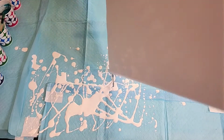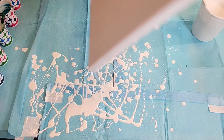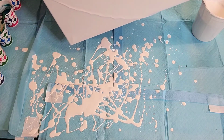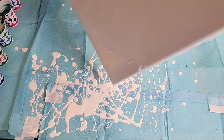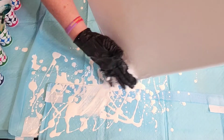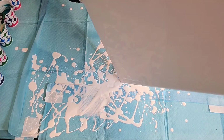So I'm just flooding my canvas here with my base. My base is normal, runny consistency. Flows pretty good across the canvas. Kind of like a melted ice cream kind of consistency.